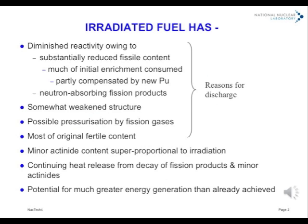During fuel's residence in a reactor, most of the initial fissile content has been consumed and only partly replaced by newly generated plutonium, while some of the fission products that have replaced it are very strong neutron absorbers. Consequently, its reactivity falls towards a point where maintaining the reaction would be difficult. Moreover, the intense neutron bombardment has to some extent distorted and weakened the physical structure, which may also be under internal stress from the pressure of fission product gases.